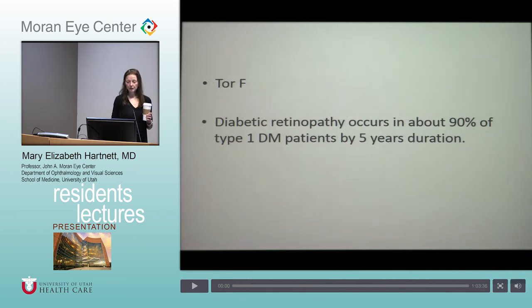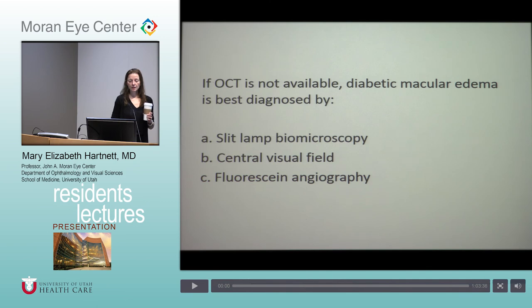Diabetic retinopathy occurs in about 90% of type 1 diabetic patients by 5 years. False. Okay. And it's like 20 years, right, when you start to see any retinopathy in type 1. So if OCT is not available, okay, so pretend like you're somewhere where there's no OCT. Diabetic macular edema is best diagnosed by central visual field, fluorescein angiography, or slit lamp biomicroscopy. Pardon?